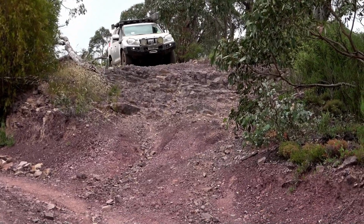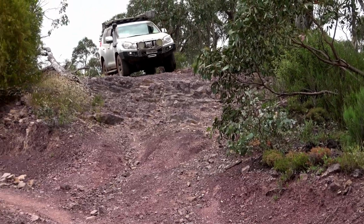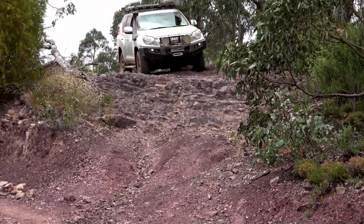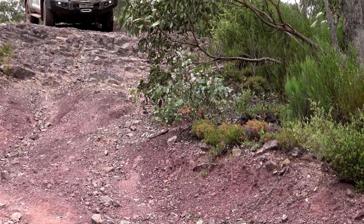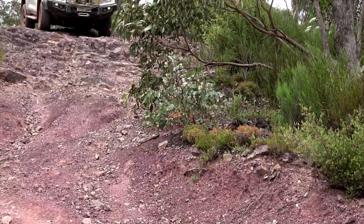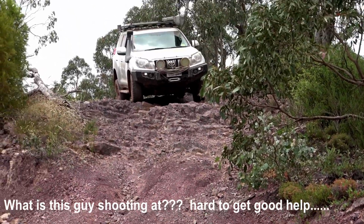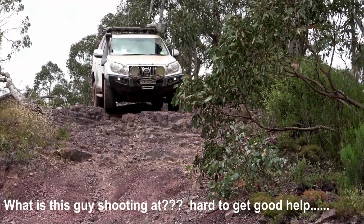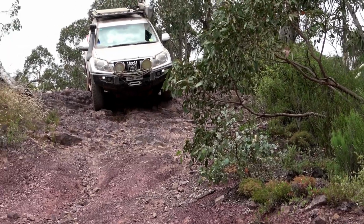So Matt was the first to tackle that. When you're just sitting in first or second gear low range, heading down a very, very long hill, it's nice to have the chance to tackle something a little more technical. Cameraman here is just doing a fantastic job. It's hard to get good help. Don't know what he was thinking.